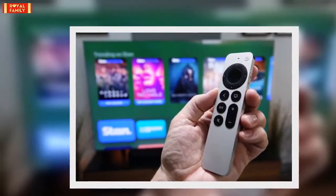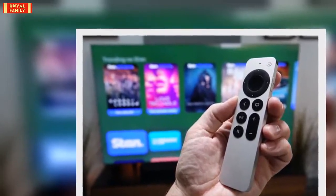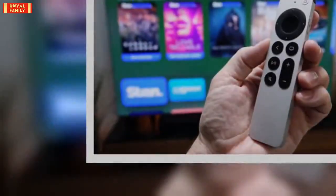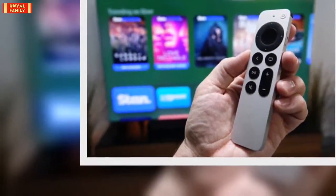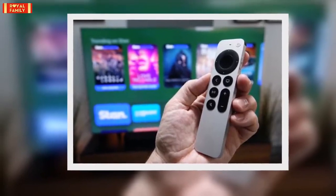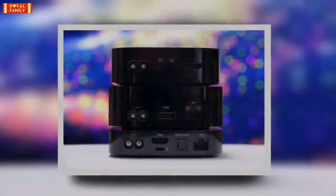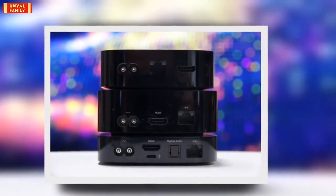For those with an existing Apple TV 4K, you're not needing to rush out here unless you are the ultimate movie buff and have an amazing eye for picture quality. The addition of HDR10 Plus is the standout feature when paired with a TV with HDR10 Plus support.